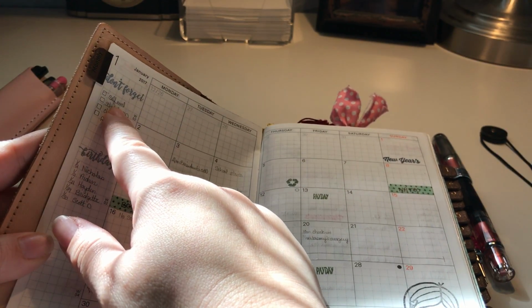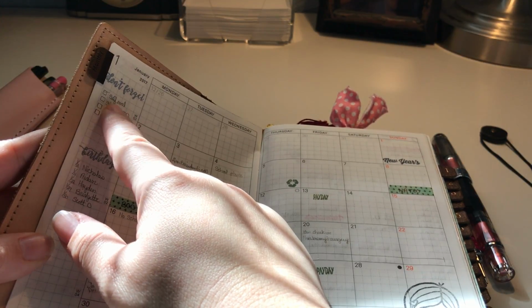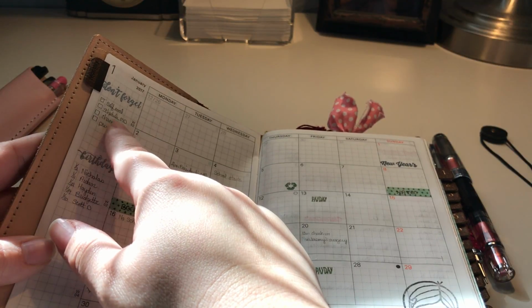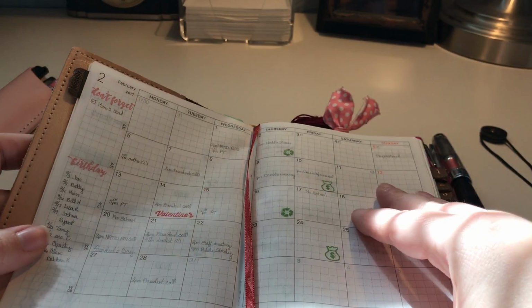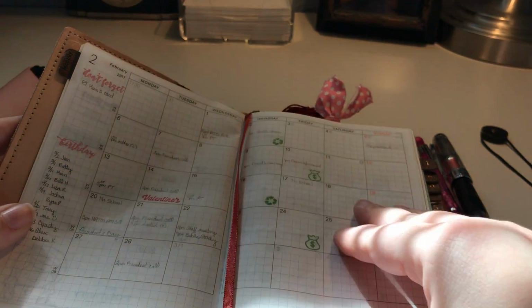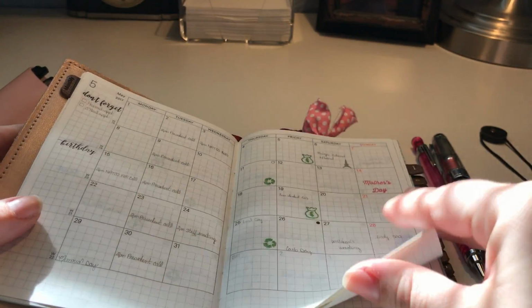So every January, I have to complete my self-eval for work, so writing that in here. I'm bad. I haven't scheduled my doctor's appointment and things like that. I have changed my files. I just haven't checked it off yet. So things that are due that month. So sometimes there are things listed. Sometimes it's just one. It just varies. So getting into the daily pages.